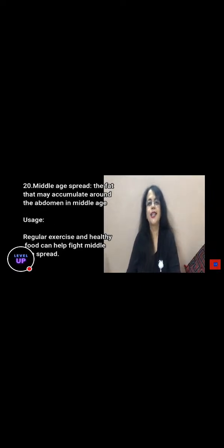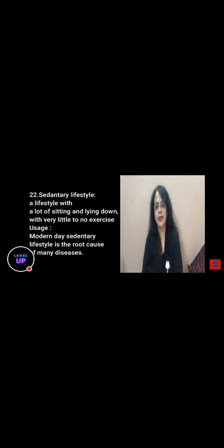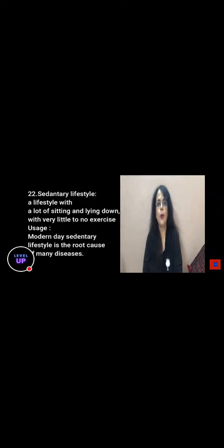Next phrase is middle age spread. The fat that may accumulate around your abdomen in middle age, that is middle age spread. Regular exercise and healthy food habits will help you fight the middle age spread. Next phrase, sedentary lifestyle. A lifestyle with a lot of sitting and lying down with very little or no physical activity. Modern day sedentary lifestyle is the root cause of many diseases.